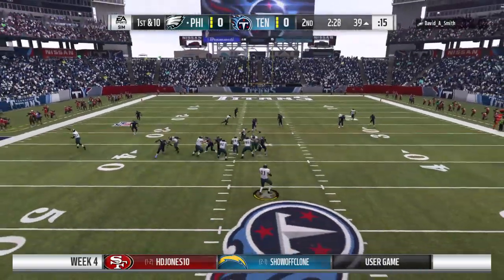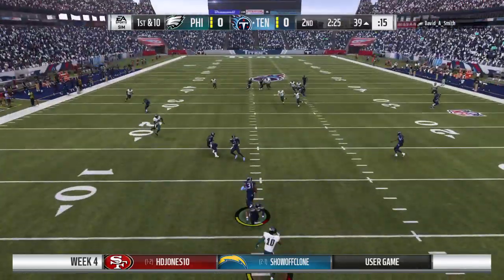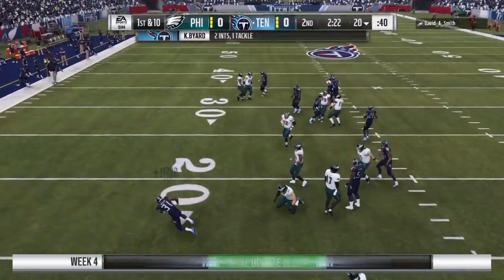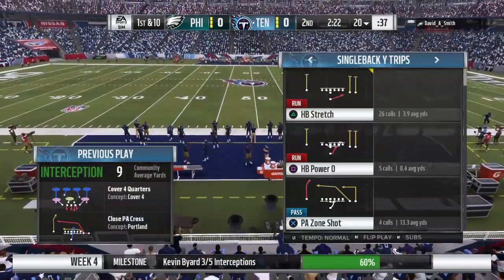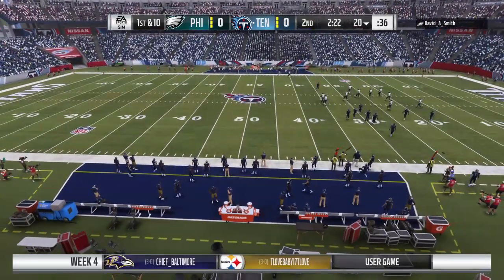Now a play fake here on first down. Rolling to his right. And his pass is intercepted for the 4th time today. Picked by Kevin Byard. And he is going to get this one back to the 20-yard line. We haven't even escaped the first half, and he's already thrown 4 picks.